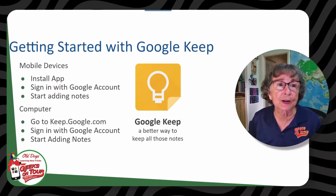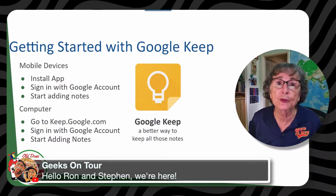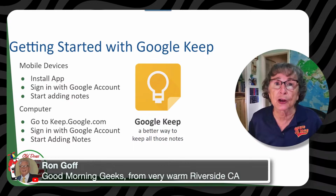The way you get started with Google Keep is just to install the app on a mobile device and sign in with your Google account. It's all free. And then you just start adding notes. Whenever you think of something that you need to remember, make a note.